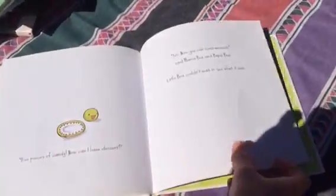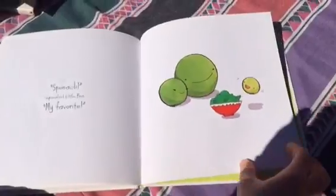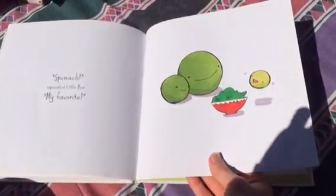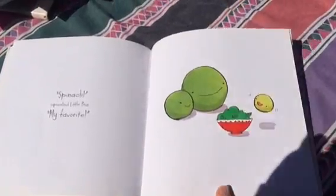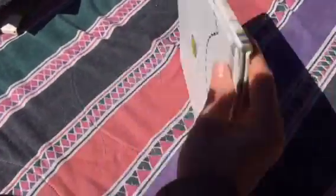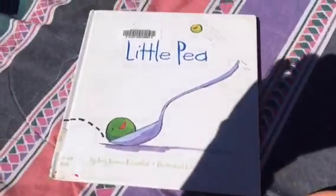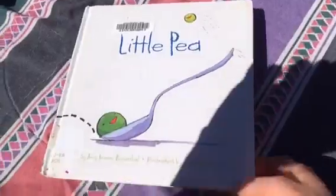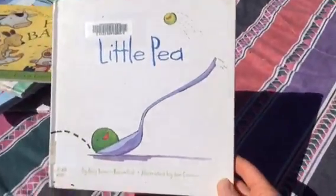I was surprised, actually, that at the end of this book my daughter really wanted to eat spinach. That was a cool thing for me, and she really loved just how silly it was and how they got to eat candy all the time. I guess it struck a chord with her because we had to renew it at the library. The author for that one is Amy Krouse Rosenthal. So it's a great one to pick up if you would like to.